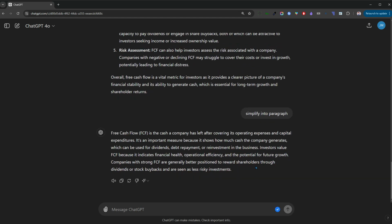And here we go. Free cash flow is the cash a company has left after covering its operating expenses and capital expenditures. It's an important measure because it shows how much cash the company generates, which can be used for dividends, debt repayment, or reinvestment in the business. Investors value FCF because it indicates financial health, operational efficiency, and the potential for future growth.